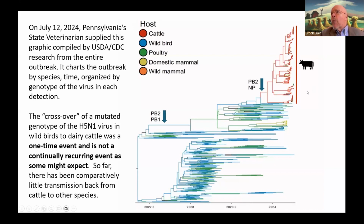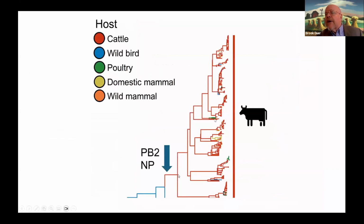Now, cows that have the virus, and I'm going to go to the next page to give you an easier view of that portion of the graphic, are capable of, and have in a very infrequent way, infected other animals. In other words, cows have infected other animals. That's where you see these other colors starting to appear. That's another species contracting this particular genotype that has otherwise been completely relegated to dairy cattle.